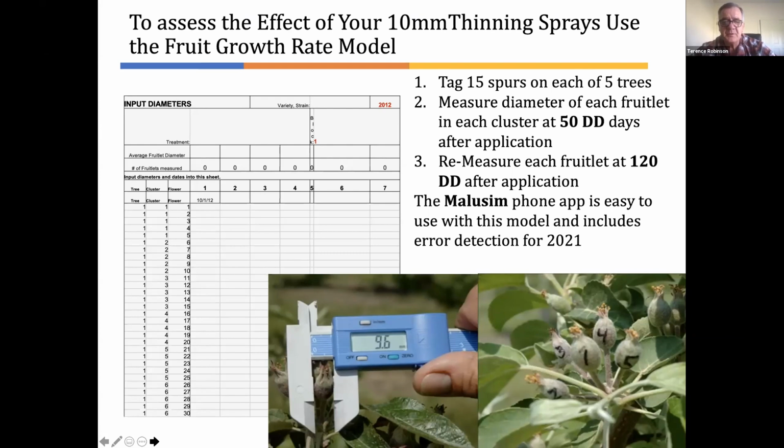I want to emphasize that we're trying to convince people to measure the fruitlets at 50 degree days after application and at 120 degree days after application. In the MaluSim phone app, the fruit growth rate model is in there. You can enter the data by voice or by typing it in with your fingers. It's very easy to use, but you have to use the new version, the 2021 version. So delete last year's version of MaluSim, install the new version, because the new version has error detection protocols to help make sure you get the right answer.